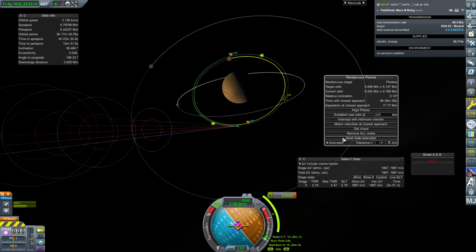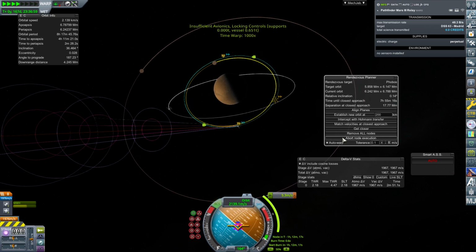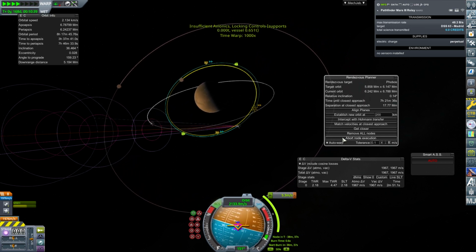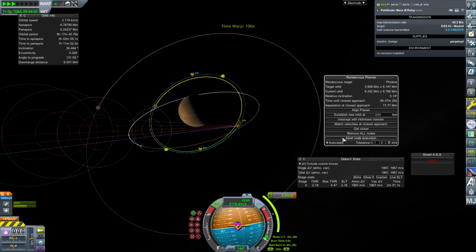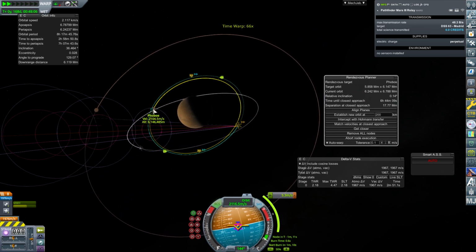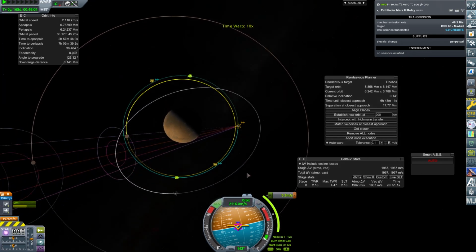Come on, where are we? Come on, do the things. There we go. We're going to go into time warp. Sometimes you have to with MechJeb abort the maneuver and start the maneuver again, just to get it to come up. And you can see that's going to catch up with us, and it'll be interesting to see how long. So how long was that? That was a few hours.